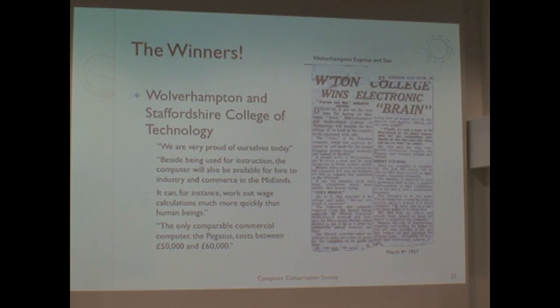Who was that quote from? Is that the principal? Yes. Most of the articles talk about it as the electronic brain at that point. It's quite common that anything you read in the newspapers at that point about computers always refers to electronic brains. But the college won, which is absolutely fantastic news.